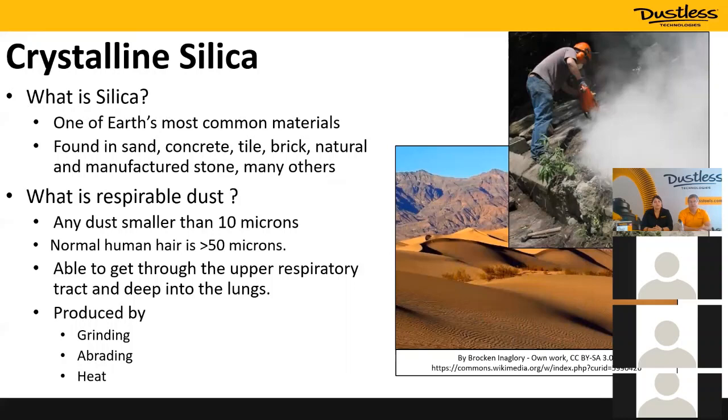So silica is one of the Earth's most common materials. It's found in sand, concrete, brick, natural and manufactured stone, glass, almost anything that has to do with rock. And as I said, okay, I stand corrected here, 10 microns is respirable dust. Normal human hair is 50 microns, so that's where the 50 came from. Respirable dust is produced by grinding or abrading. It's also produced by heat.